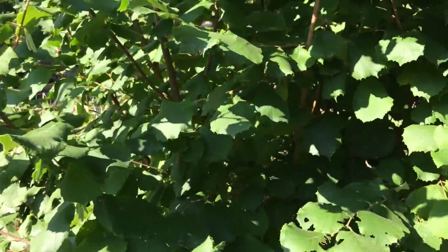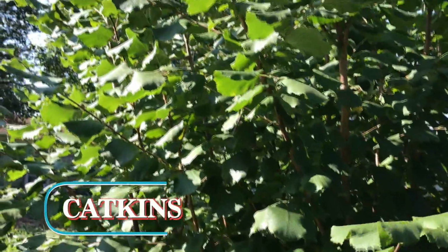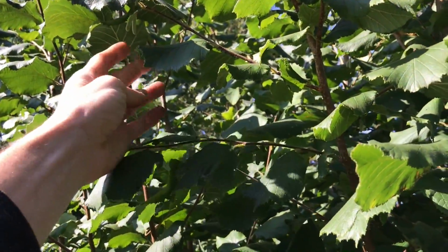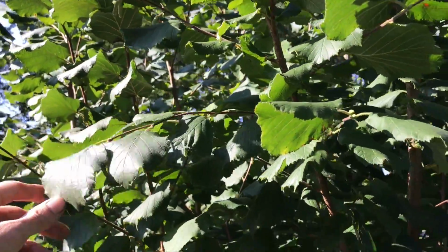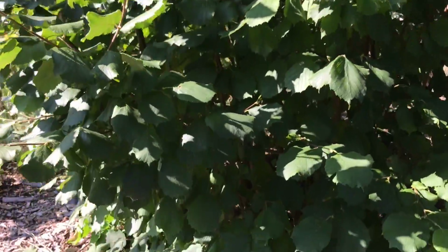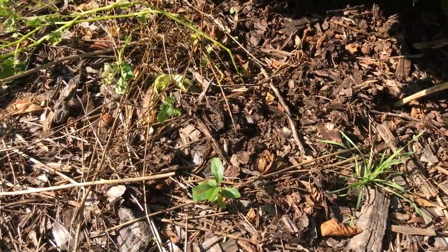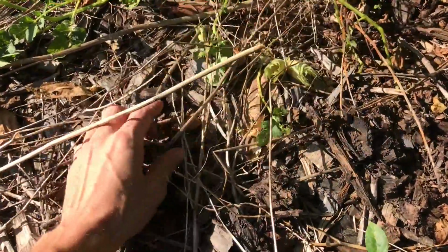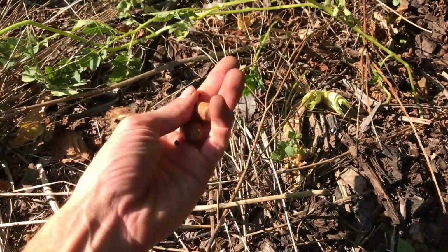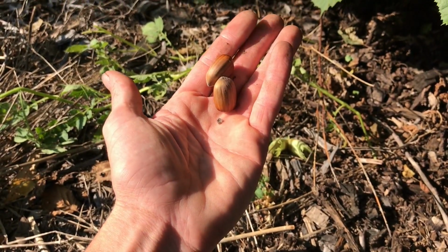And this hazelnut tree got so huge, and it's got so many catkins on it, which is what's going to pollinate its own flowers. So we can get a huge harvest next year. And I know there were some hazelnuts on it, and they should be on the ground. Here's one. Here's another one. This is definitely a different variety. Look at the size of these. These ones are huge. Wow, those look beautiful.